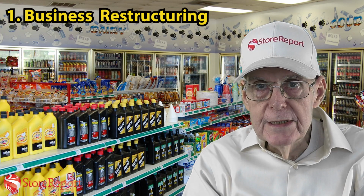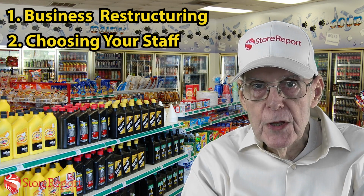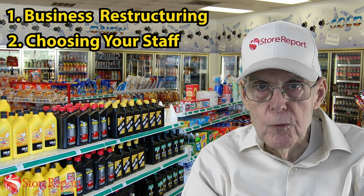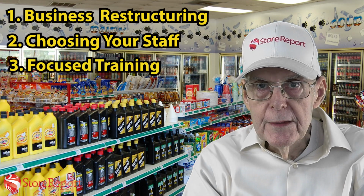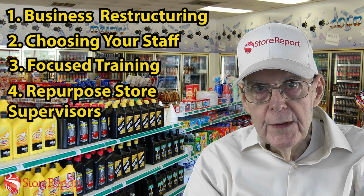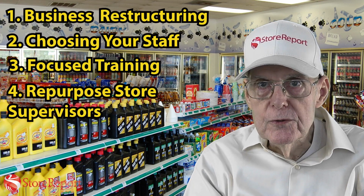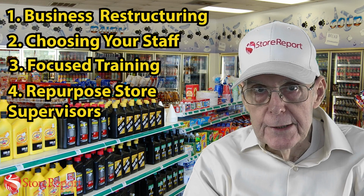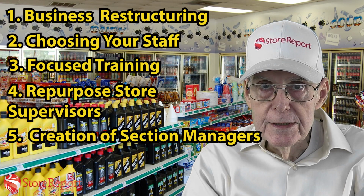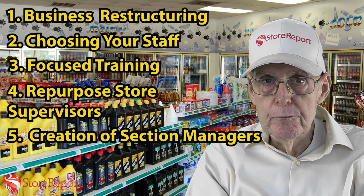1. The first stage of the plan is the actual restructuring of your business to support such a project. 2. The next stage involves how we go about attracting and selecting the right people to work in our stores. 3. The next stage is how we train new hires to become cashiers. 4. The next stage is to eliminate store supervisors and repurpose them as inventory control specialists. I'll explain later. 5. The next stage is to expand the role of certain cashiers to take on the added role of section managers. I'll explain that one later too.